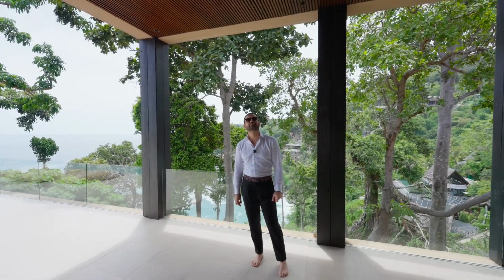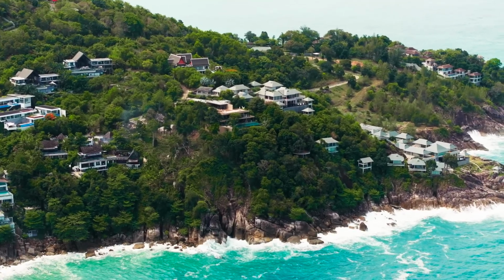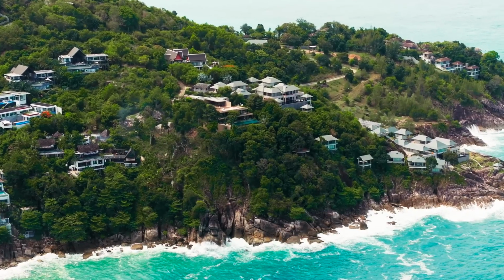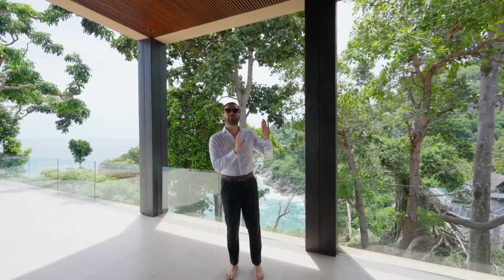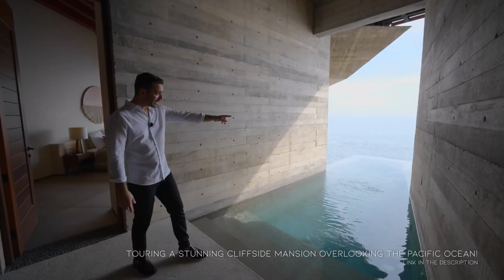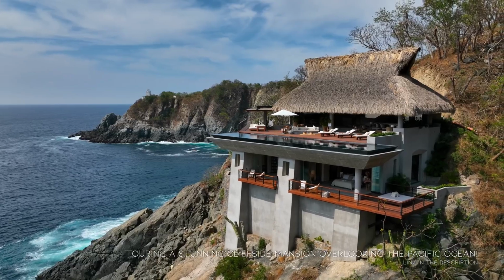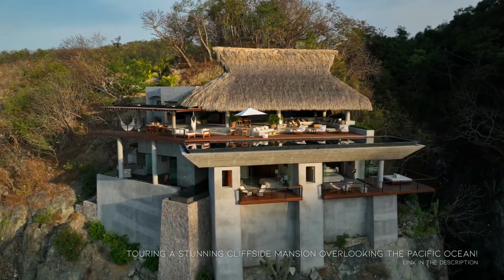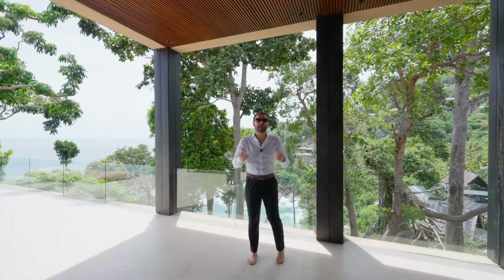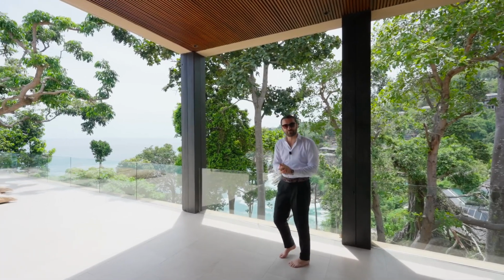It kind of reminds me of Big Sur in California, but you have the trees and the nature and the environment that Thailand is known for. It's just a super cool experience. It is a really cool experience, and to me, it reminds me of the property that we toured in Mexico, in Zihuatanejo, where we had this architectural property sitting on this cliff, ocean below you, and it was a really immersive experience. And this property reminds me of that as well. And obviously Phuket is beautiful, and we still have so much more to see.